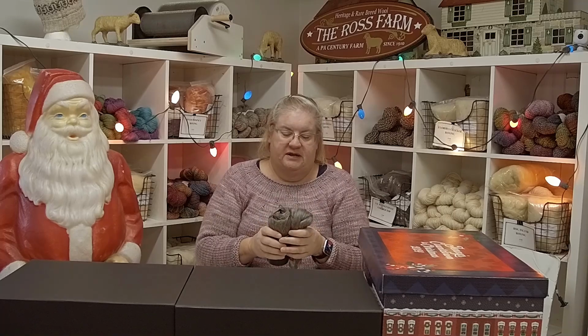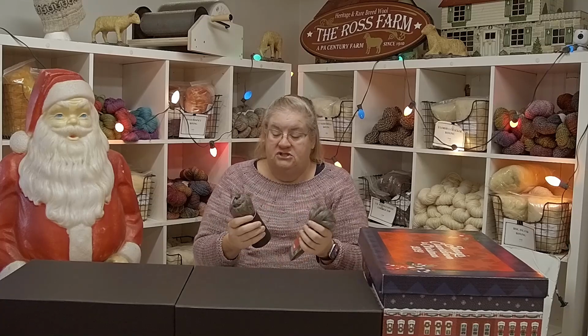I can't wait to spin it. Each day I say, oh my God, this is my favorite, because every day it is. Each blend is as good as, if not better than the last. So I highly recommend this for next year.